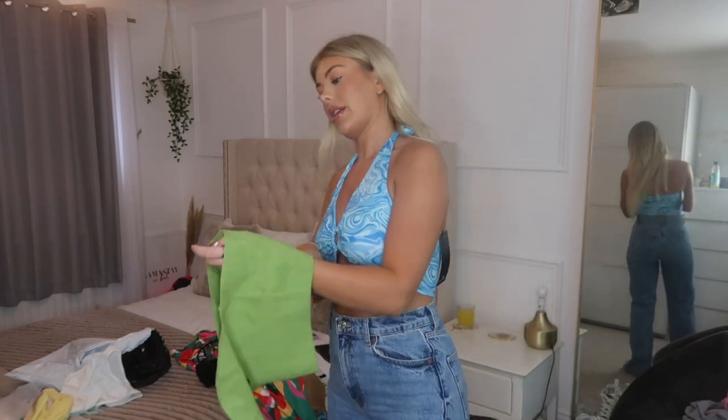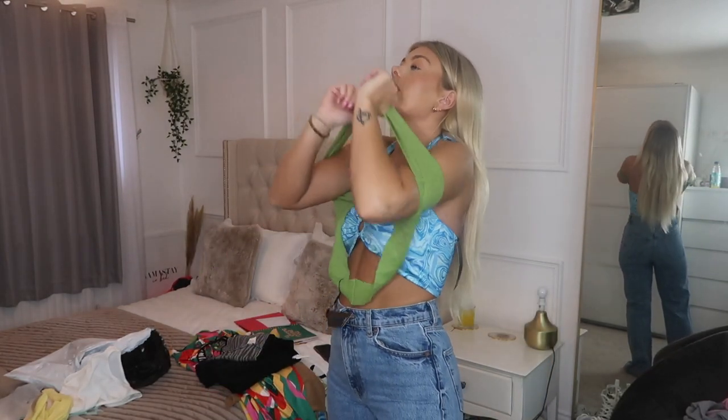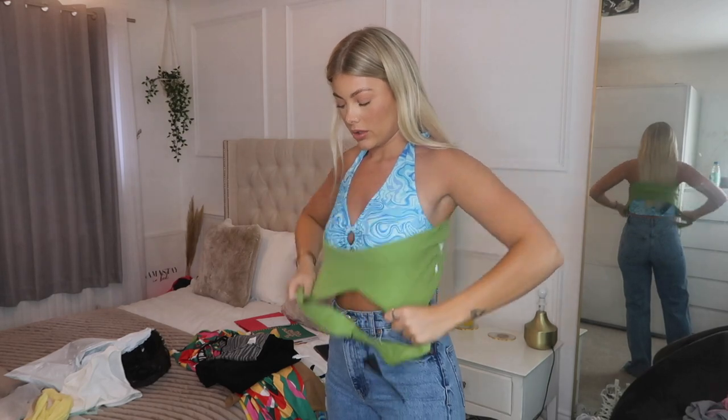So we've got another green halter neck. I can actually put this on without having to stop recording. No, that was magic, wasn't it?